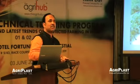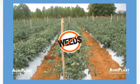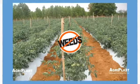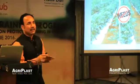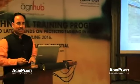Three kinds I told you. Either it can be black, it can be white, or it can be black and white, but then GSM may vary. In mulching, you do not get weeds because you do not have the photoactive radiation getting transferred to the soil. So it's a clean agriculture. You spray much less.